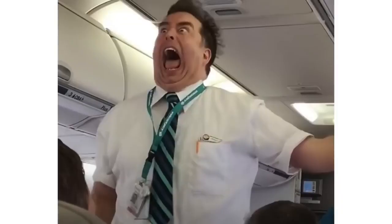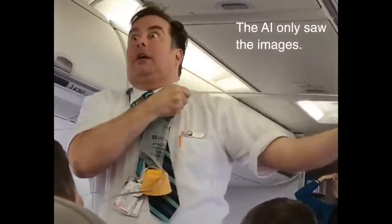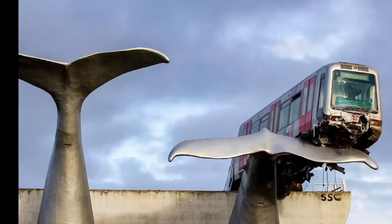What's this? It appears to be a flight attendant exhibiting an exaggerated facial expression of shock, surprise, or possibly part of a humorous entertaining act for the passengers. What's this? A train has overrun the track and is being supported by a sculpture of a whale's tail.